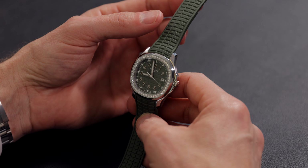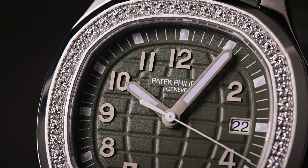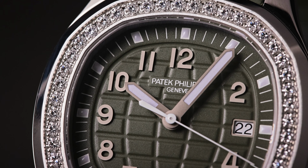I like that I get the numbers on the dial. So there's what, Arabics? Yeah. And it still has the lume plots. Yes, you do. It's not replaced with the diamonds. You still get a lot of those functional pieces of what you'd want in a watch.